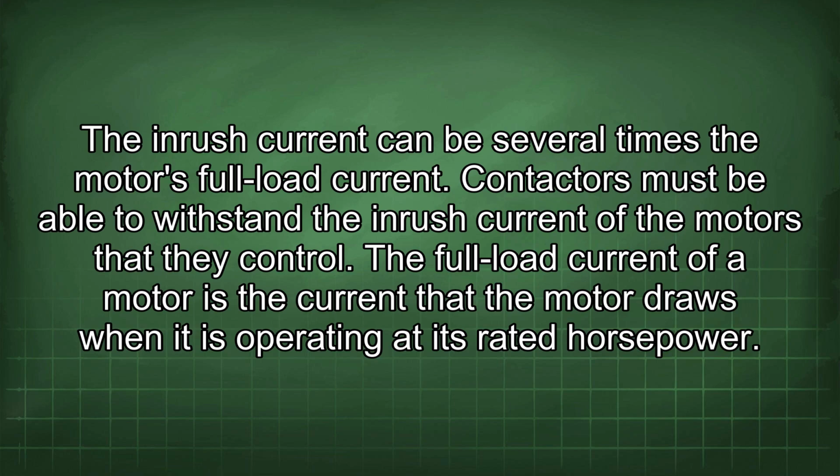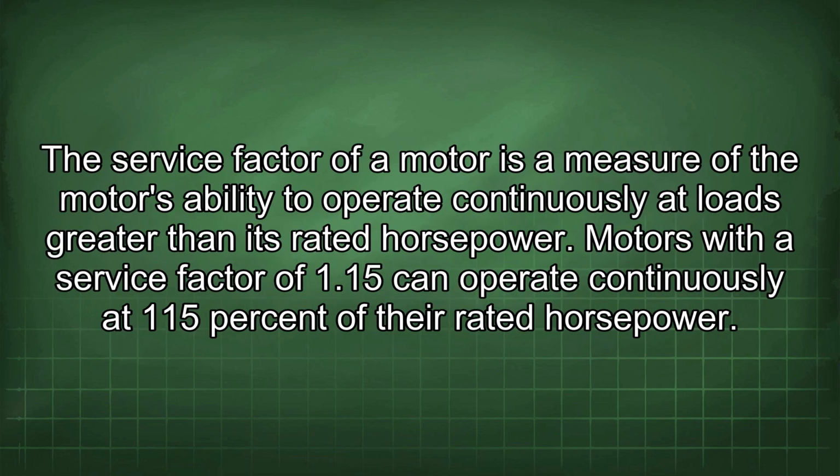The full load current of a motor is the current that the motor draws when it is operating at its rated horsepower. The service factor of a motor is a measure of the motor's ability to operate continuously at loads greater than its rated horsepower. Motors with a service factor of 1.15 can operate continuously at 115% of their rated horsepower.